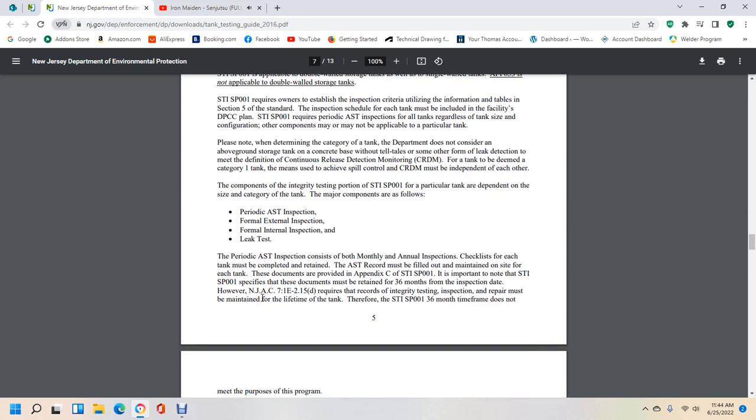The periodic above ground storage tank inspection consists of both monthly and annual inspection checklists. Each tank must be completely retained with the above ground storage tank record, which must be filled out and maintained on site for each tank, with the documents provided in Appendix C of the STI SP001.